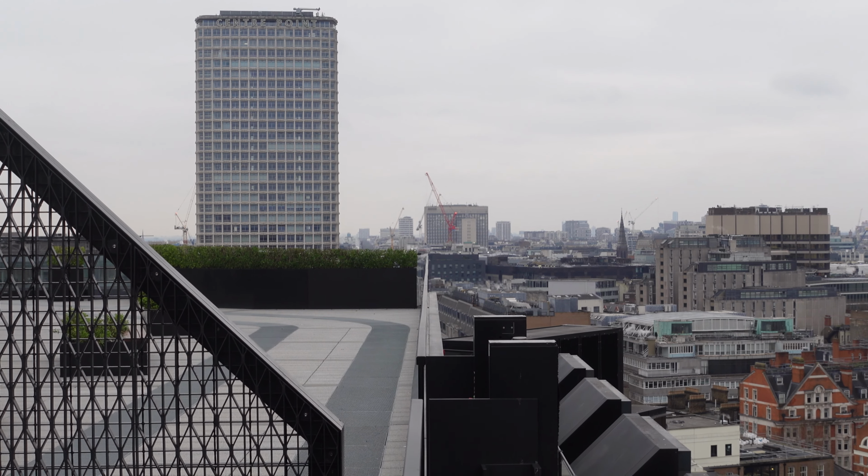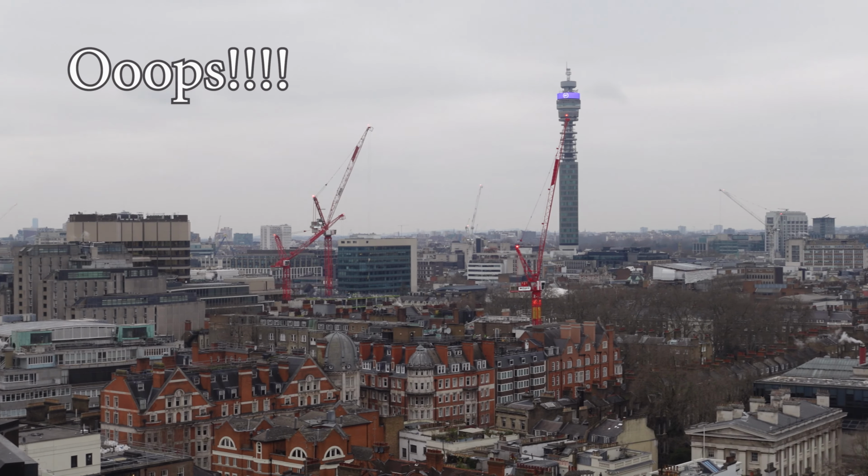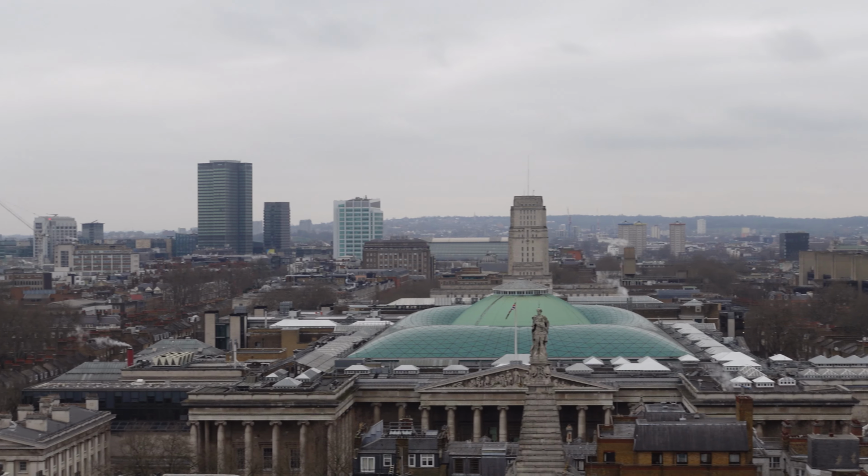And that just shows you where the centre point reaches right above Tottenham Court Road. Not in the other direction, as previously stated. Whoops. Get your London right, Steve, when you're coming up here.